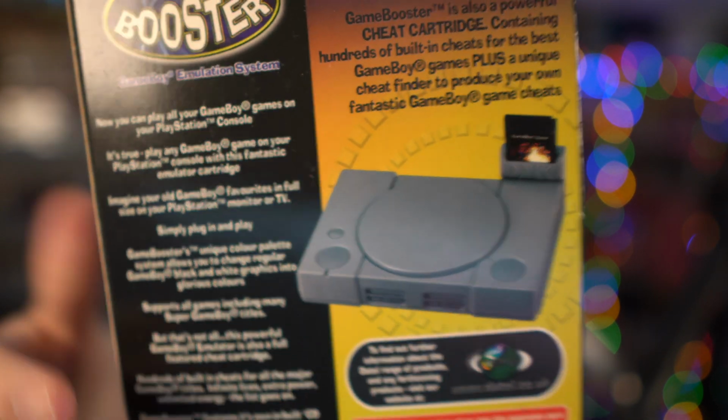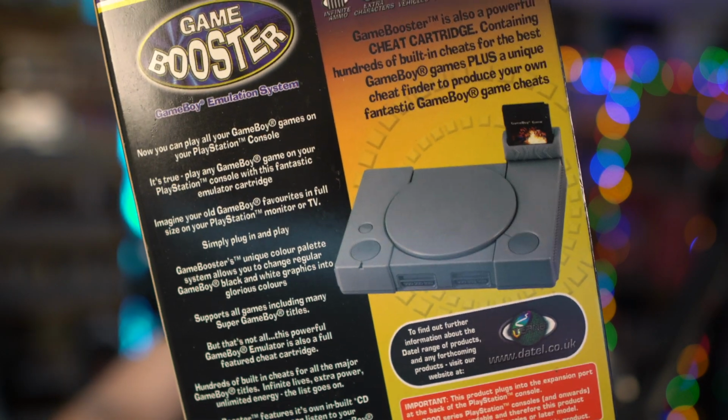If you have a look at the back of the box there, you can see that it actually goes into the expansion slot on the back of the console, and you can actually play original Game Boy games on there, which in itself is really interesting. But the main reason that I got this is the fact that it actually comes with a game included, and because this was made by Daytel and I'm trying to track down all of the unofficial Daytel Game Boy games, technically this counts as an unofficial Game Boy game.